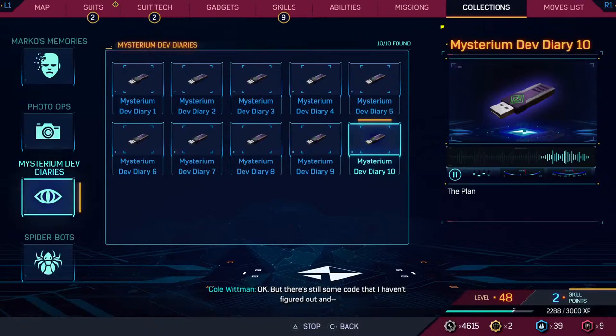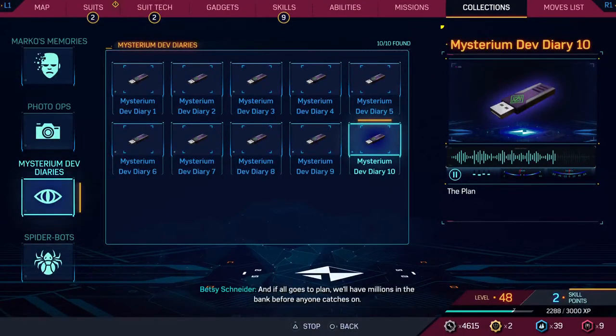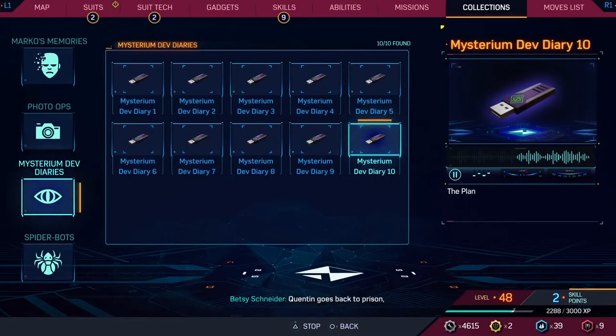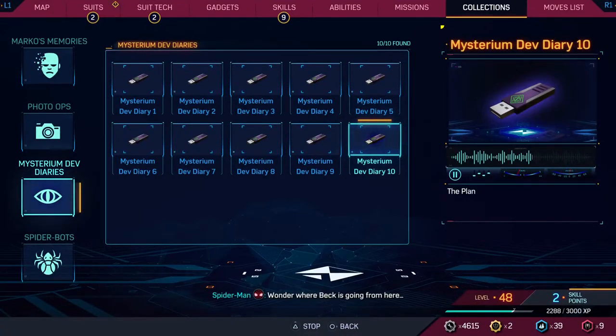Okay, but there's still some code that I haven't figured out, and... The Spider-Men will help us with that. Ha! That's brilliant. Heroes always looking to help. And if all goes to plan, we'll have millions in the bank before anyone catches on. And when they do, Quentin goes back to prison, and we retire in style. Looks like the biggest illusion was Betsy and Cole's innocence. Wonder where Beck is going from here.